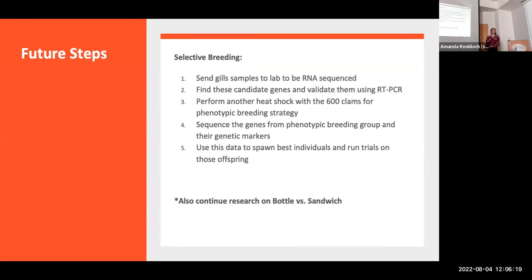Our future steps would be to send those samples you saw us take to the lab, get the candidate genes back and validate them. Then we would use those genes to breed and pick some of the top clams that have these genes, and spawn the best individuals to run trials on those offspring later. We could also continue the bottle versus sandwich research to have a better method for other aquaculture industries.